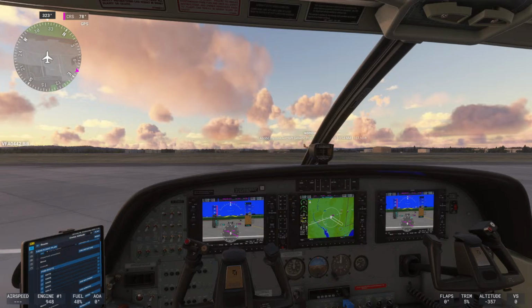Three minutes to go, so we might as well head to the runway. Well, I landed. I'll get a head start, Peter, since I've got longer to go.